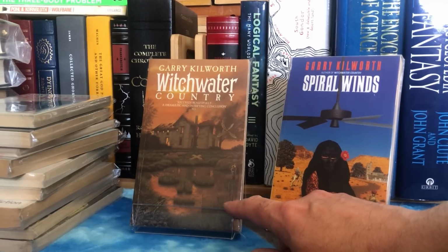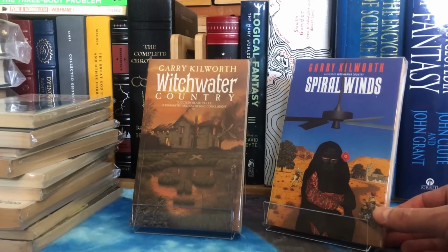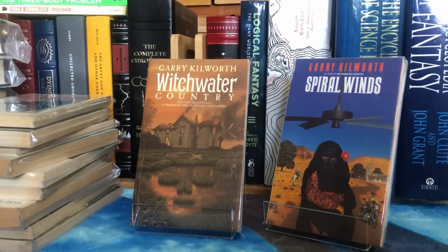Great Bradbury-esque thing, very much like Dandelion Wine, except it's set in East Anglia, on the Fens, a very flat part of England with a lot of marshy country, and Spiral Winds is set in the Middle East. They're great. He did other mainstream things a little bit later, but these were his first two, and for me these are his best books by far.